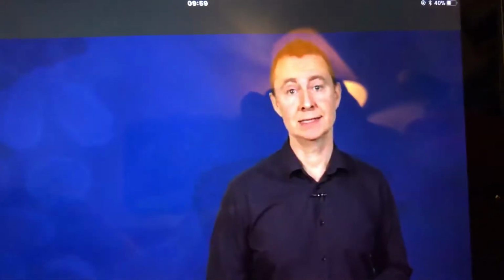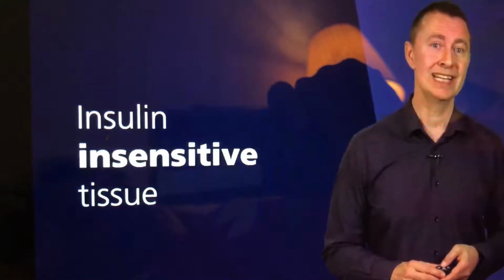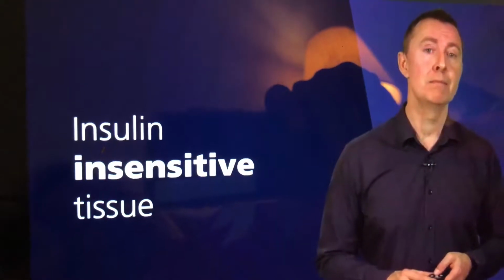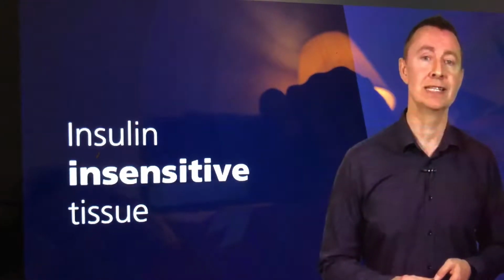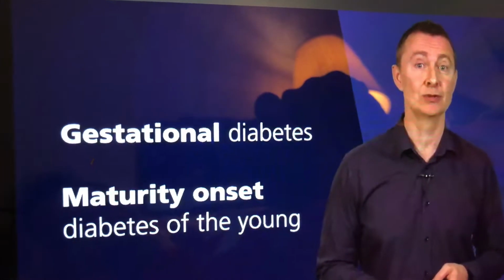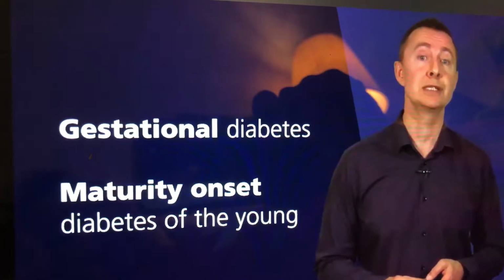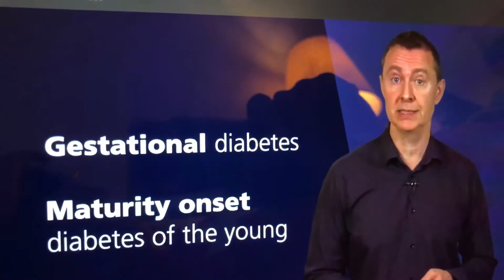Even though in most cases diabetes involves insufficient insulin secretion or insulin-sensitive tissue becoming insulin insensitive, many variants of diabetes exist. In fact, as many as 50 variants of the disease have been identified. The better known types of diabetes are called gestational diabetes and maturity onset diabetes of the young. And although these types of diabetes are less known than type 1 and type 2 diabetes, they still affect millions of people around the globe.